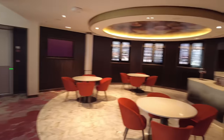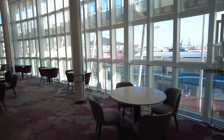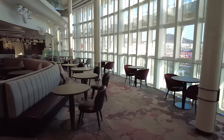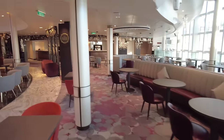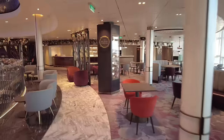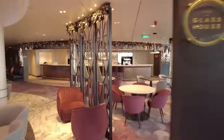This is the Glass House. This is the place to sample a range of fine wines selected by British wine expert Olly Smith and try some stunning delicacies from P&O Cruises' celebrity food heroes. The massive three-story panoramic windows also provide impressive views over the ocean as you dine.